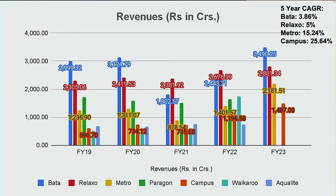If we were to look at some of the financial metrics, before we start, I've added one more company named Aqualite. So I'll just give you a little context. Aqualite is a Delhi-based company and the promoter, Mr. Devinder Gupta, has been in the business since 1984. They started out with making a traditional farmer's shoe and have evolved to a point where they have a complete product portfolio. They have a current annual capacity of 40 million pairs per annum.